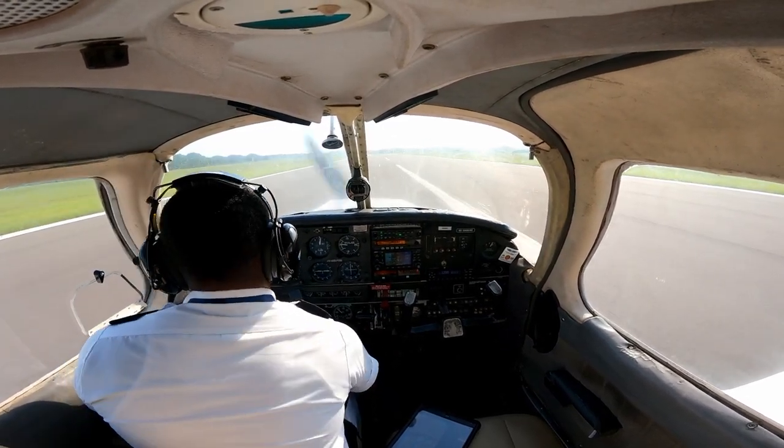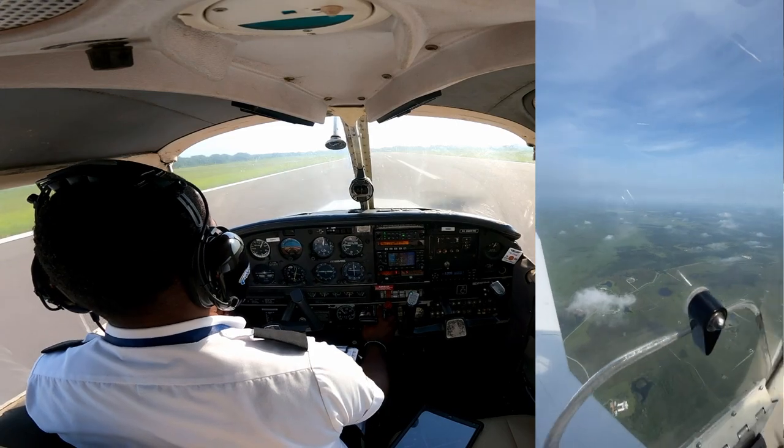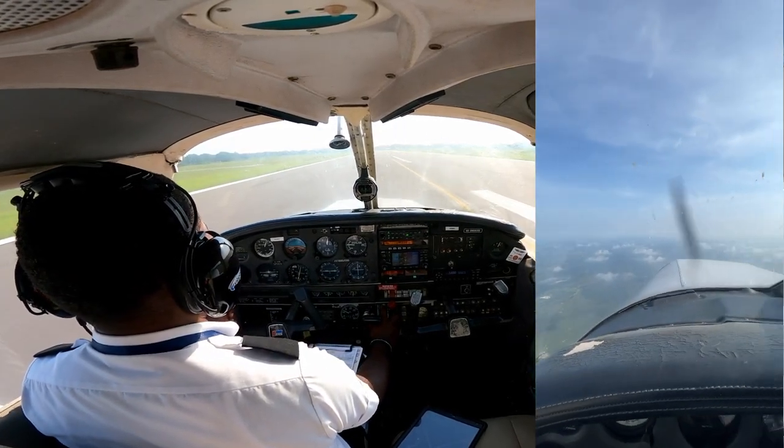Okay, Jupiter traffic 460X8, 5 miles off the airfield, overflying the airfield at 1500 feet to join left downwind 05. Okay, Jupiter traffic.